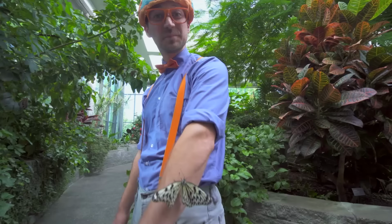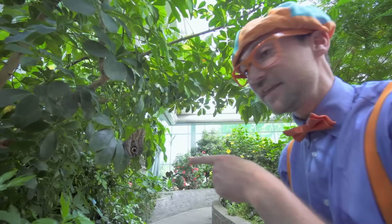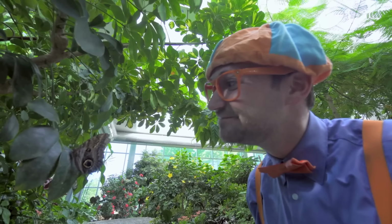Check it out. A butterfly just landed on me. So anytime they land on you, you don't want to touch them. They're actually just being really nice, so you can be nice back to them. See? I love butterflies because they're so bright, and some are camouflaged though. Look, can you find one? This butterfly uses camouflage for its defense mechanism. Just in case there's any predators, then the predators can't see it. See? Hi!